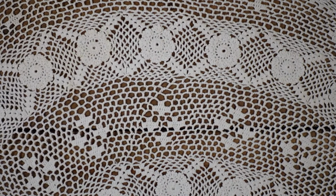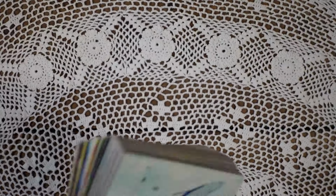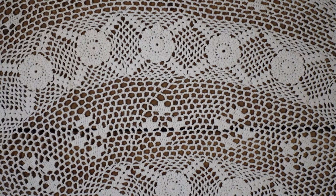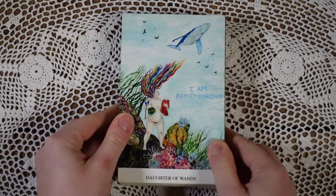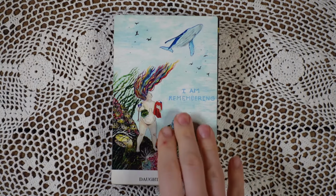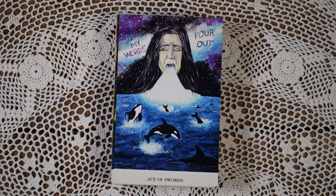Okay, Story Medicine Tarot. I got this used on Facebook. I was so excited. Look at that. So this is the 2nd edition, the Animal Woman. I have the Seaweed Sisters, I think it's called, which is the 4th edition. Love that one, and I got that one used too.